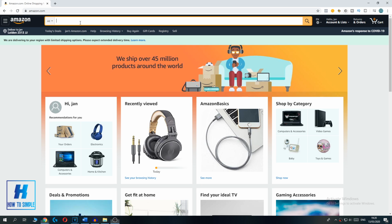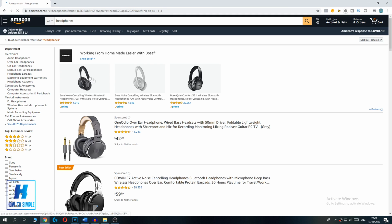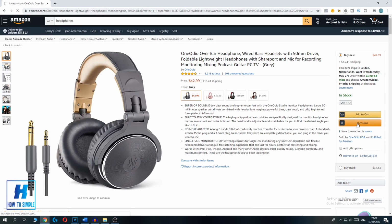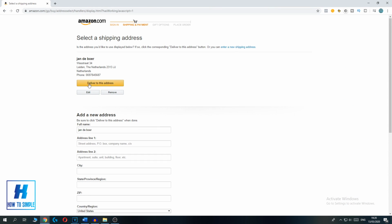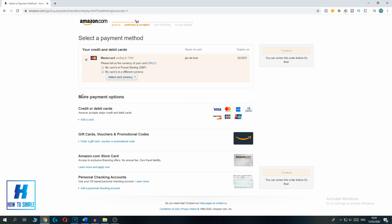So, when you search for a product, for example headphones, you want to buy these headphones. Just as an example, hit buy now, deliver to this address. As you can see, the only thing we can use is credit and debit cards, gift cards, and store cards or other personal data. But as you can see, there's no PayPal option.